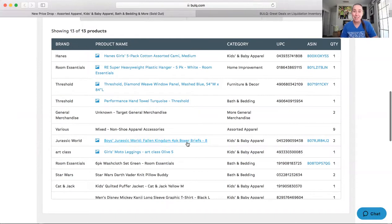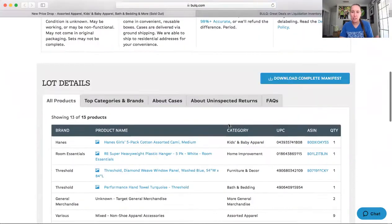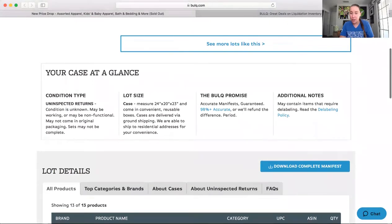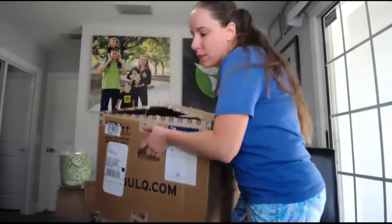So let's dig in. I wanted to just show you guys because the website's super easy to use. Anyone can order them. You just have to create a little account. It took me 2 seconds. Okay, so this box just got delivered to my front door. Here it is. Ta-da! Okay, so I'm gonna come back and sit right here.